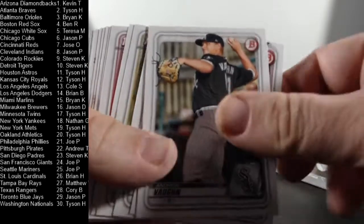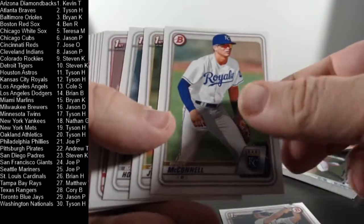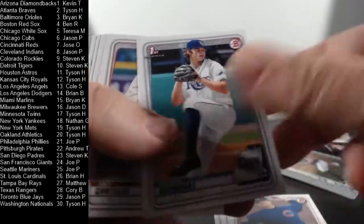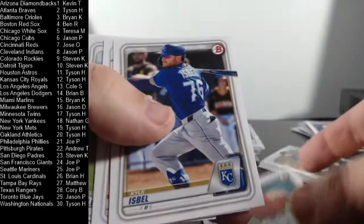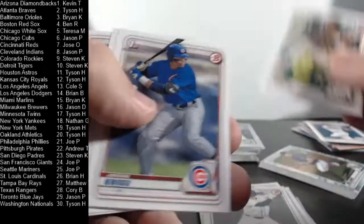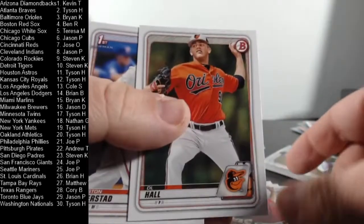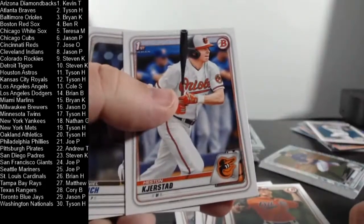All right, let's go. Last pack. I know we do have a bonus box too. All right, Vaughn, Workman, McConnell, Jones, Horn, Caraway, Barnhart, Cantillo, Hose, Young, Infante, Isbell, Swiney, Volpe, Polkovich, Abrams, that guy, Hunter Bishop. There's a Reed Detmers. DL Hall. There's a Heston Kjerstad. I can't pronounce that either. Daniel Lynch and Daniel Carrera.